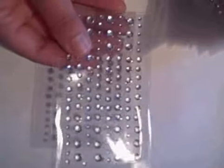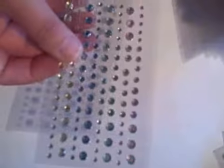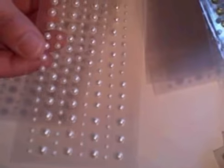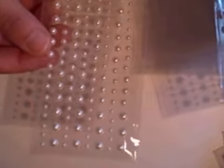Then I got the flat rhinestone looking ones. A couple packages of those. Then I got the light pastelish color ones. A couple packages of those. And then these pearls, I think they're a different size that's on them, but they're just gorgeous.